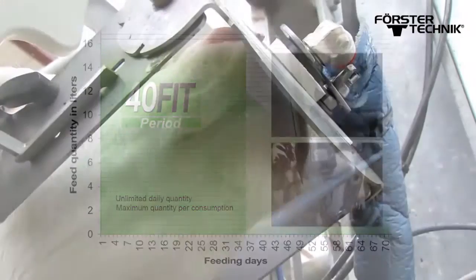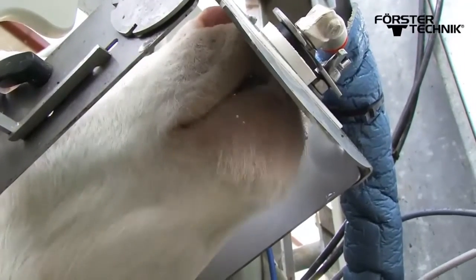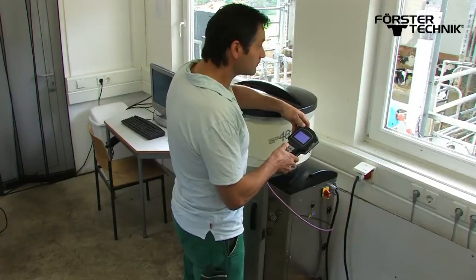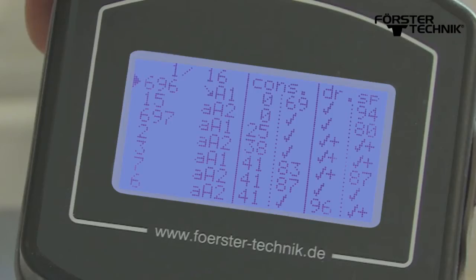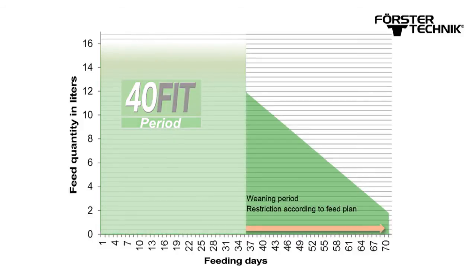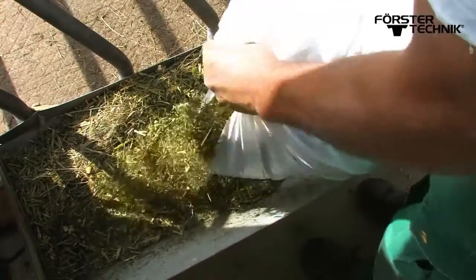This amount is provided to the calf distributed over the course of the day in corresponding maximum quantities per feeding session. Alarm messages indicate if the calf has not consumed its nominal amount for the day. Following the fortieth period, the calves are weaned depending on age up to the end of the feeding period.